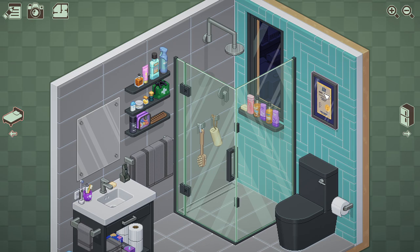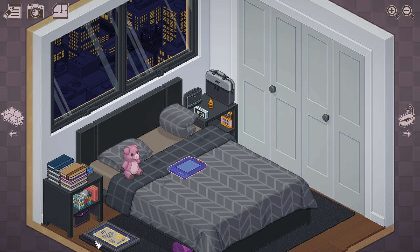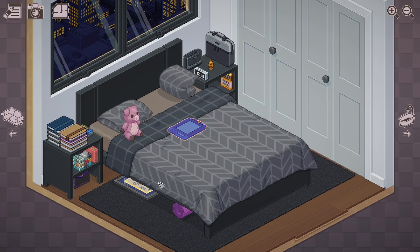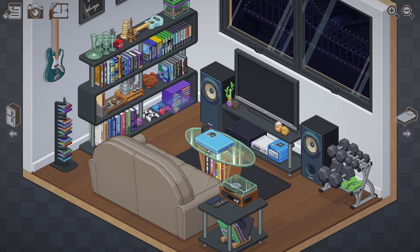I can't put it. This was invalid, apparently, but it's the only spot that I know in this house where it's free. In the bedroom, there's no wall big enough to put this. I can put it under the bed. What is the logic behind this? I can put the degree under the bed, but I can't put the tablet? I don't get the logic there.